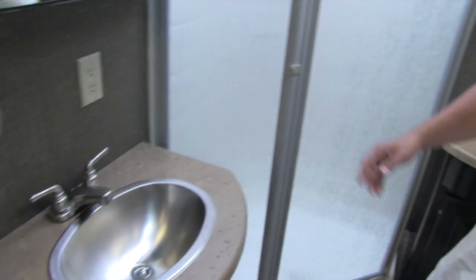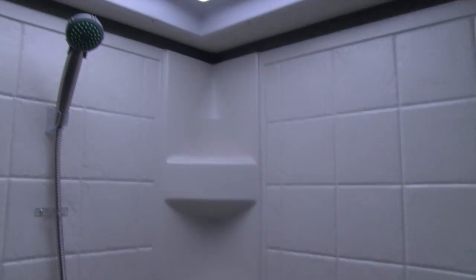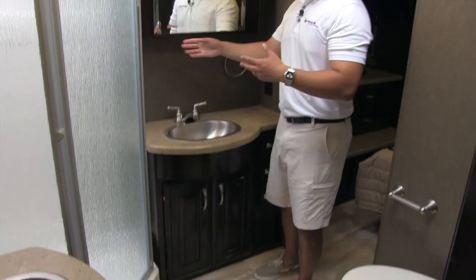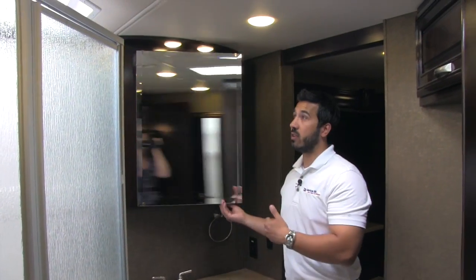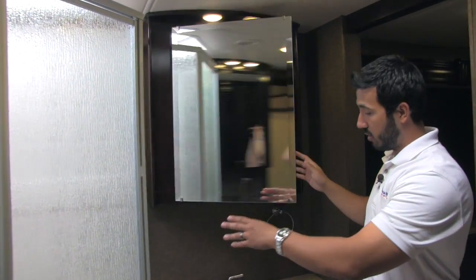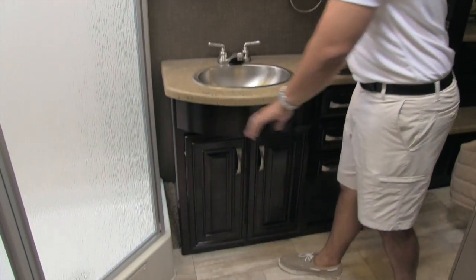Now, in between the two sinks, you're going to have this beautiful neo-angle shower, plenty of headroom. So if you're a tall person, not a problem. That skylight adds a lot of headroom, lets in a lot of natural light. Of course, you're gonna have a shower wand, make it nice and easy. Some shelves in there for your shampoo and everything else you're going to need. And then across, on the other side, again, great medicine cabinet. Okay, you have your mirror here. A ton of shelving space again, folks.